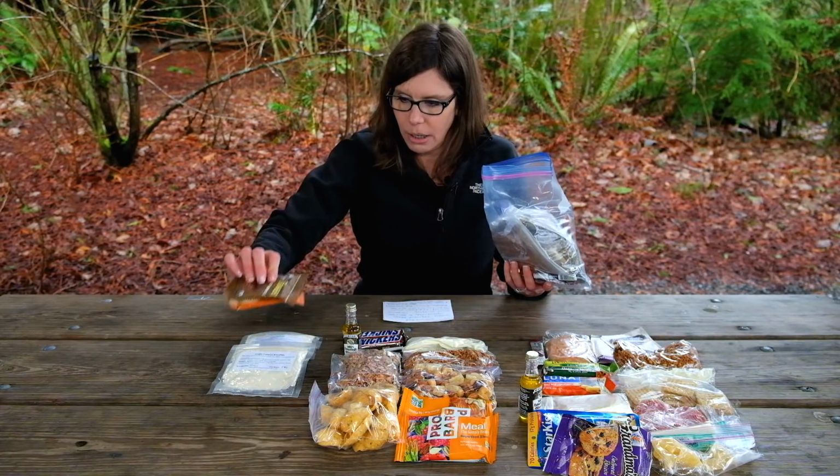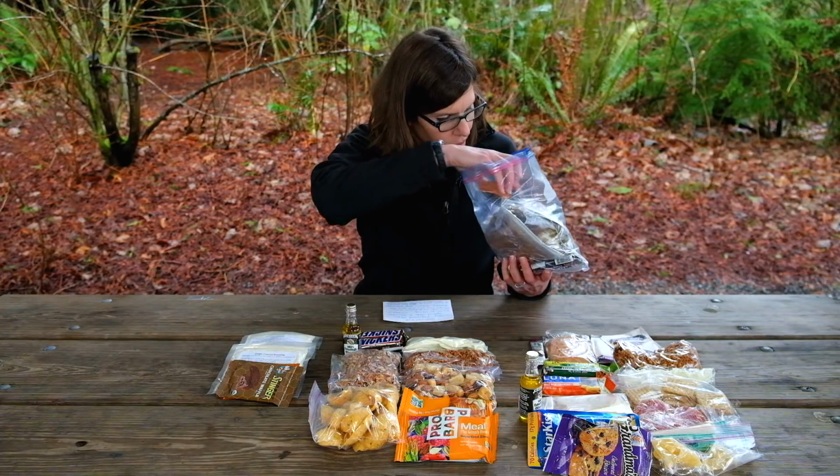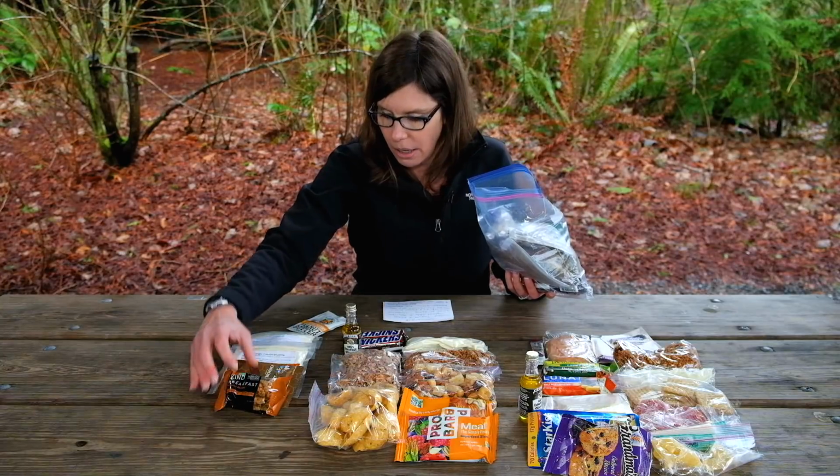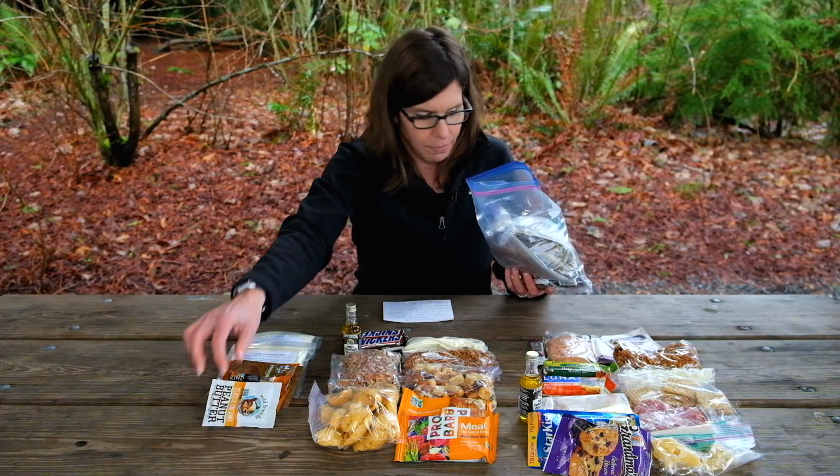Maybe later in the morning, I'll have a couple snacks. And then another favorite that I like to do are Kind bars with peanut butter spread on top.